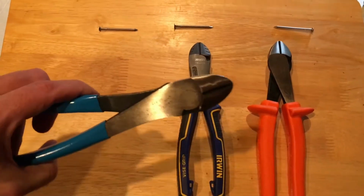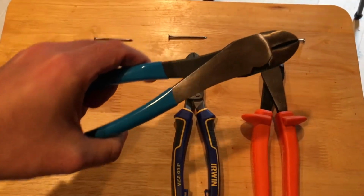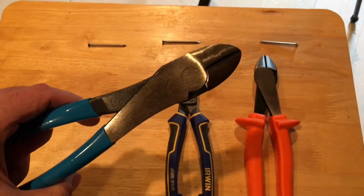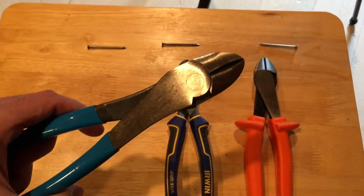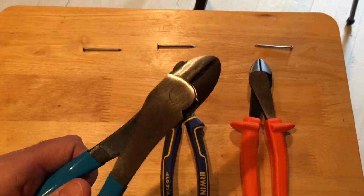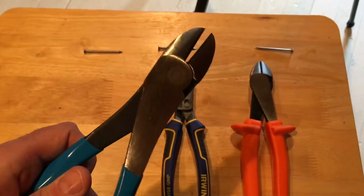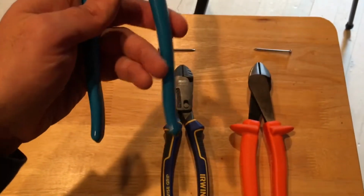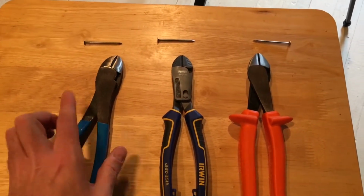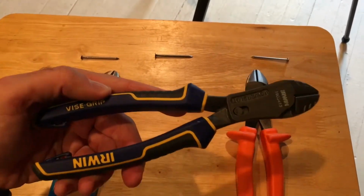One pair that I've used for quite some time, this style, is the 9.5-inch Channellock diagonal cutters. These things are high leverage. I believe it's called a lap joint construction. As you can see, the Kleins are similar, where basically the joint goes through the two halves, and one is on top of the other. Anyway, these things get great leverage. They have the high leverage handles as well. They are 9.5 inches.